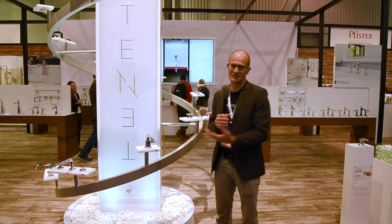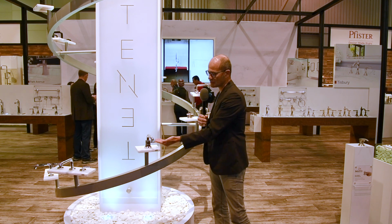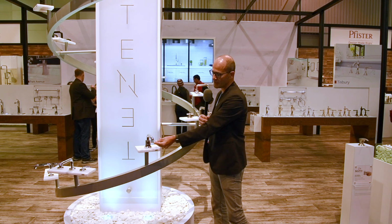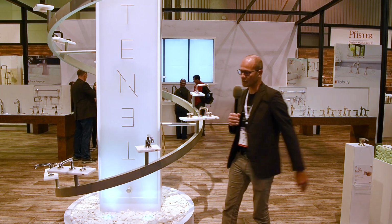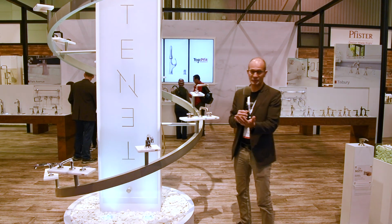So here's one of the things that we want to show you today. This is actually a through valve. You may be used to a side or a top lever, but this one actually swings from side to side. Beautifully crafted, designed, minimalistic, perfect proportion, as I said before, looks beautiful.